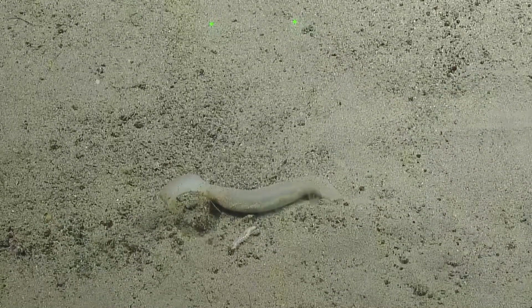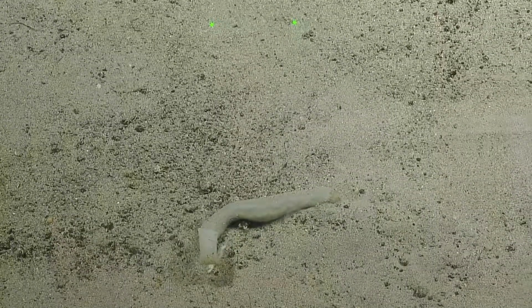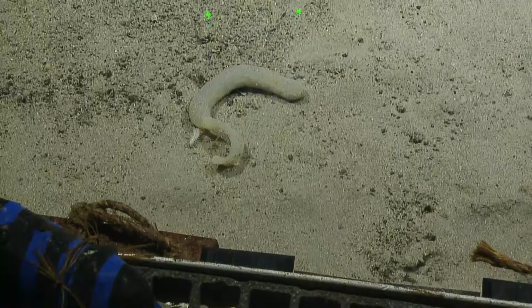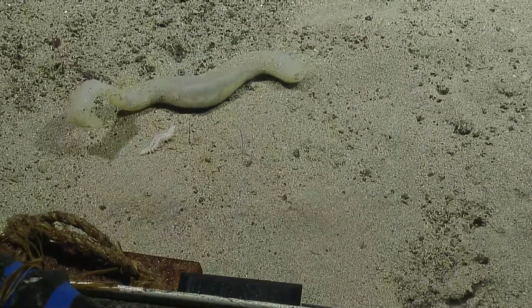I can't tell if they're fighting or if they're both just heading the same direction. Yeah, I don't know if we're seeing the food chain or... I feel like maybe the polychaete worm has grabbed the peanut worm and is dragging it along. That's what it looks like. Almost to its lair.